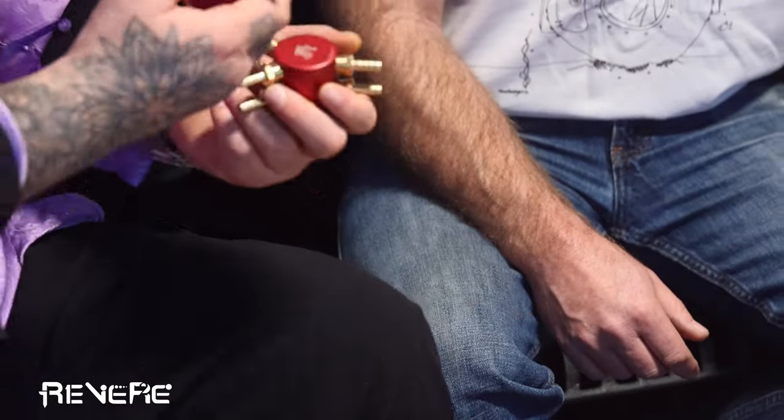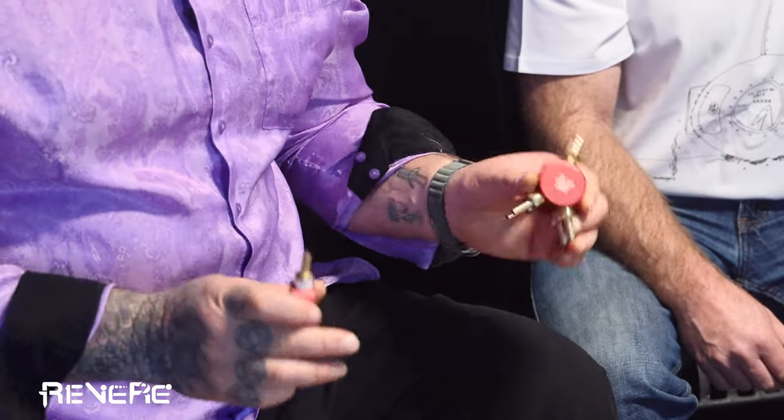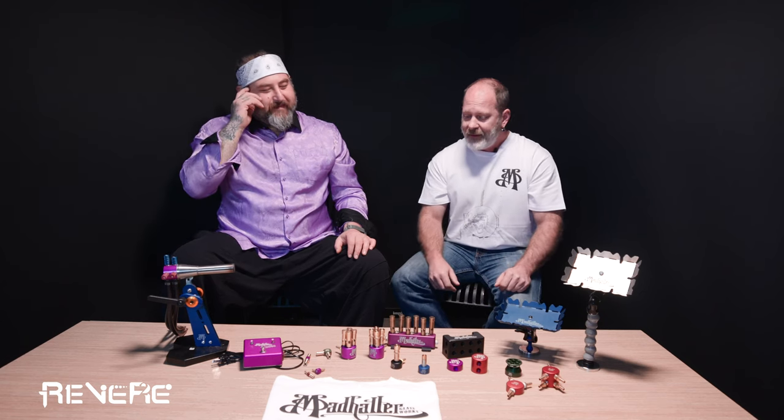Normally we're used to seeing these all in brass, and they look more like a Y. This is a beautiful design, and it's going to look much more elegant on your bench, and it's going to take up less space. So then I moved into the Bunsen burners.